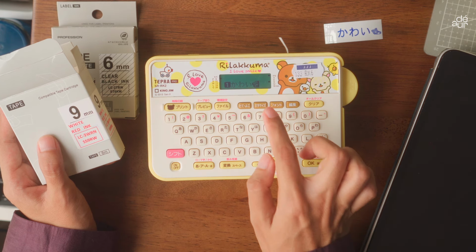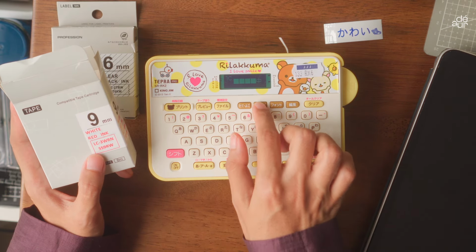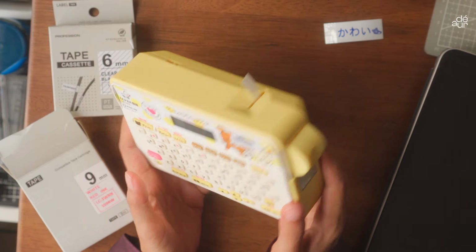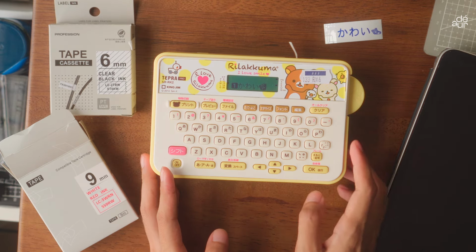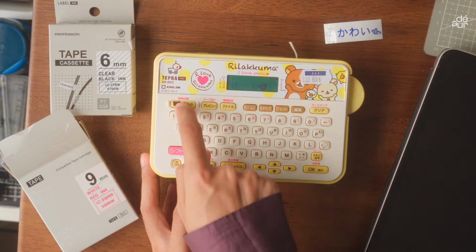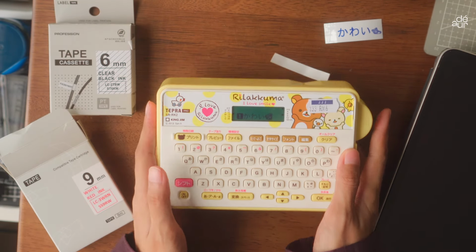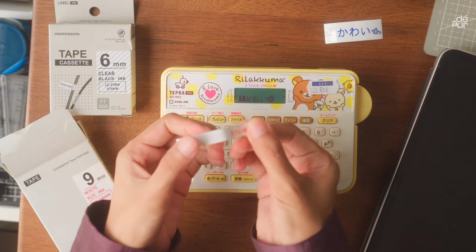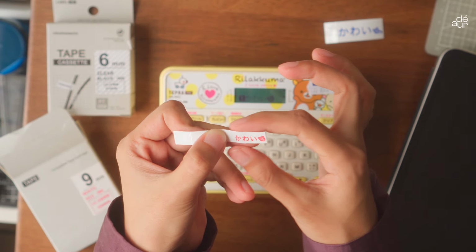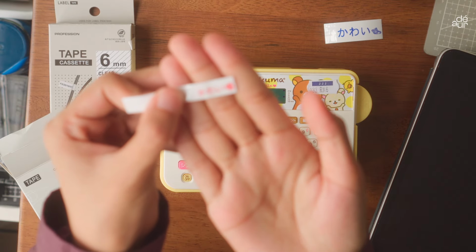Okay, because we are using a smaller tape, I can increase the font size. Let's go for big. Let's see how this goes. Okay, by pressing OK, you can go to the second line. I'm just gonna go with one single line first and print. Kawaii. Okay, I think this size is perfect. So we are using the 9 millimeter tape size, and the font is the big font. And I think it turned out very pretty.